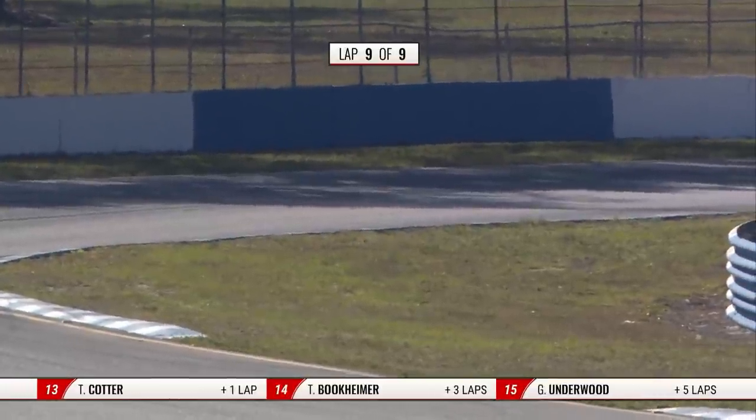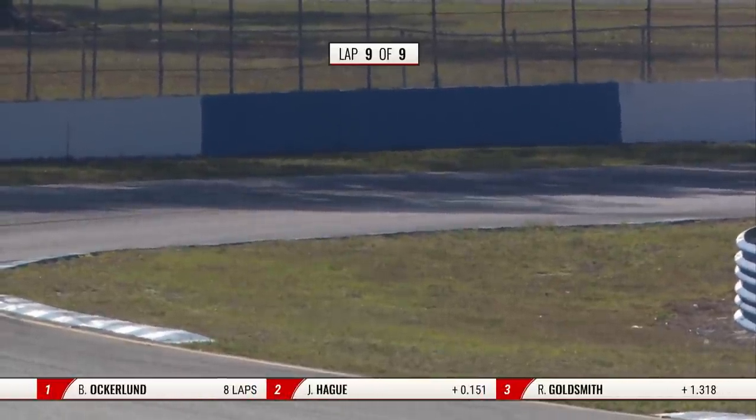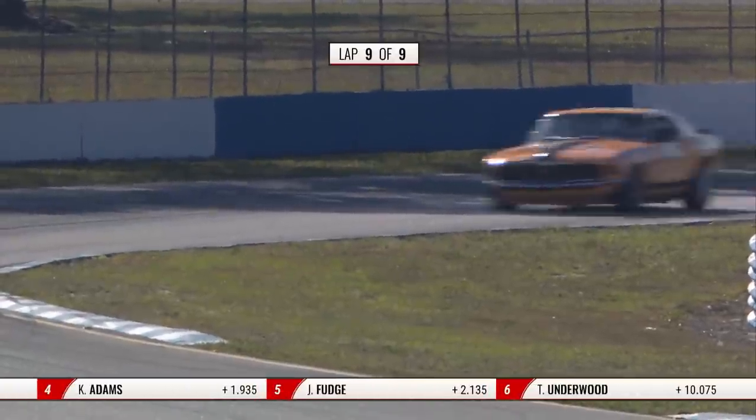And Scott, who's your money on? I put you on the spot. Well, I used to own a Dodge Challenger, so I'm going to go with Richard Goldsmith in the 77. Good call. Here we come then, down to the closing stages.